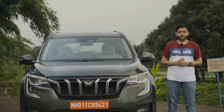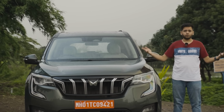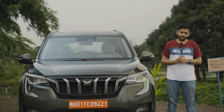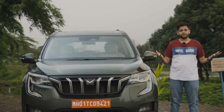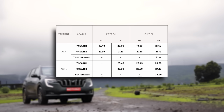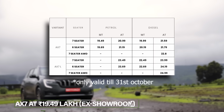On our monsoon escapade to the Sahyadri Hills of Maharashtra, the Mahindra XUV700 has proved to be the perfect companion on this journey, keeping us safe and sound from the outside environment thanks to its comfort, convenience, safety as well as the sci-fi tech features it offers, making it a great value-for-money package. And now with the lucrative pricing of Rs 19.49 lakhs ex-showroom for the AX7 variant, this is your invitation to join the big league.